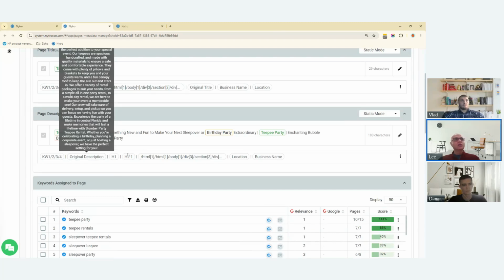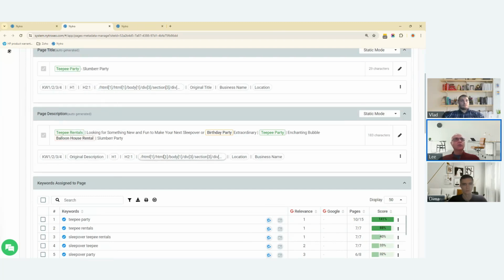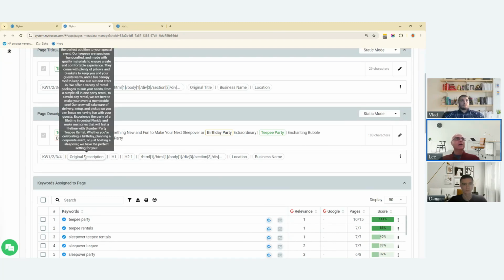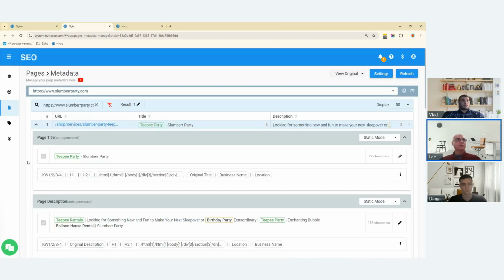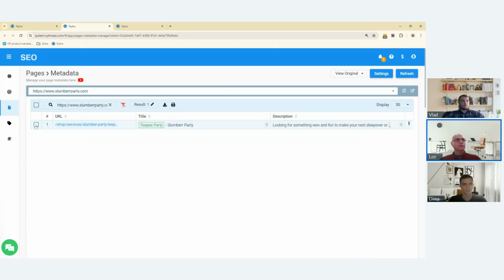This is the auto-generated rules that created this particular line. This is the original description. You can see that it's not very useful because it's very big. It's not possible to take such large descriptions. So this is a common mistake, that people just add a lot of description in places where it cannot be displayed. So it needs to be short and useful both for the users and for the search engines.